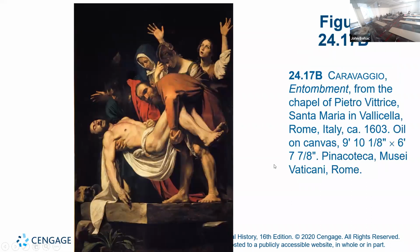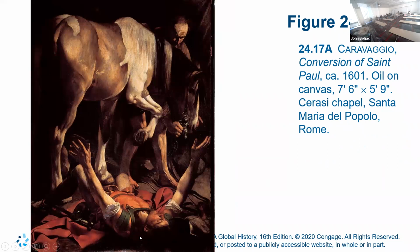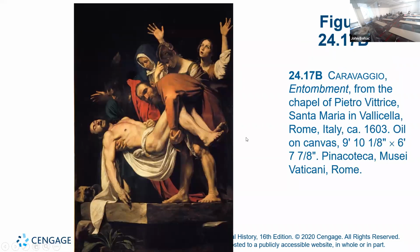And so Caravaggio, drama, as I was talking about, theater, drama, the dramatic entombment, very much about theater, emotion, activity, and so on. Again, not an idealized situation. We don't see Christ as not being dead, but resurrecting. No, this is entombment. This is his dead body after the brutal crucifixion he had undergone.